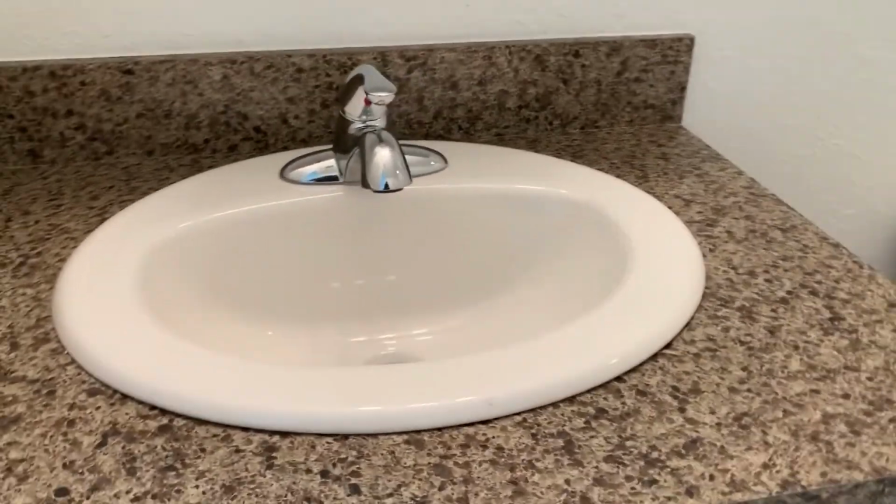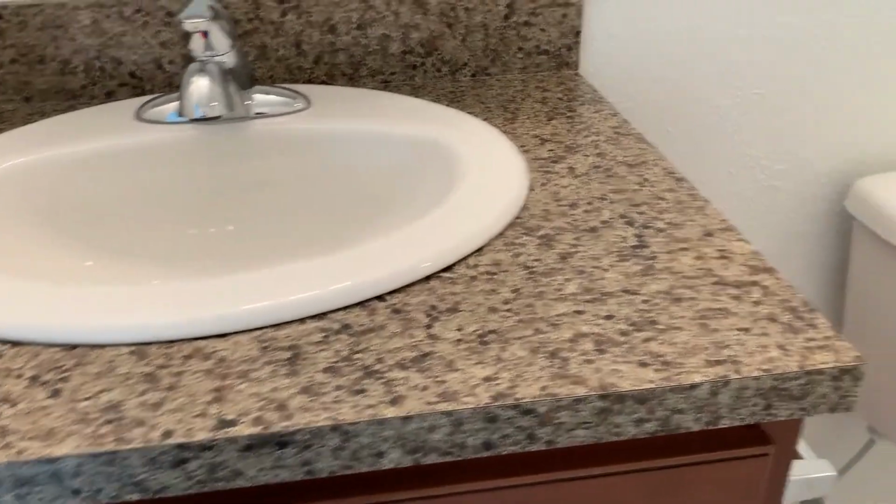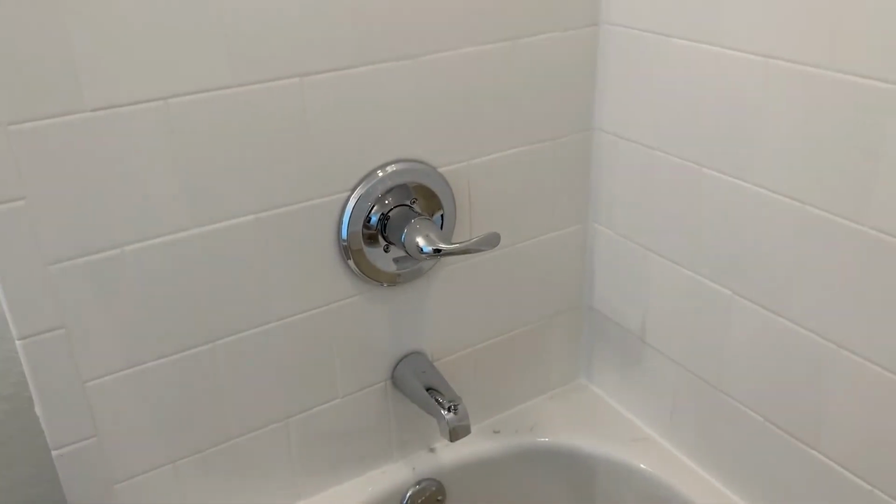Work day's over, so this is what we got accomplished. We got our lavatory in there, got everything hooked up underneath the toilet. I just got to get a seat. We didn't get one sent to us. And the complete trim for the tub shower kit, which is a Delta.